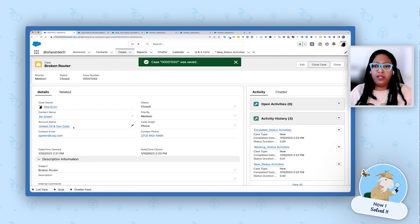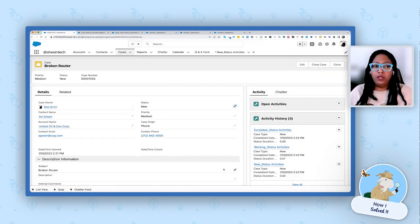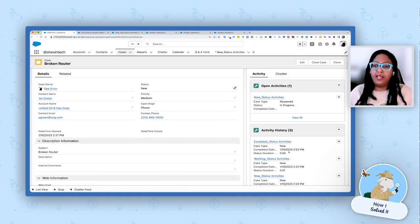So if I close it, all it's going to do is close the last status activity and then hold there, because we do not need a new activity for the fact that it's closed. But let's say this client was to email in and that triggered a reopening of the case. So if that was the case, let's say I go to new because they have reopened the case. Now, instead of the case type being new, it's reopened.